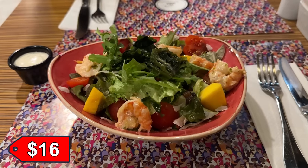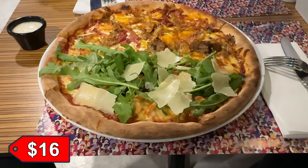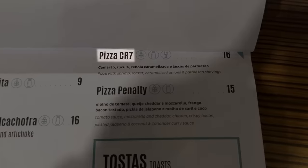Alrighty, I looked through the menu and they do have Ronaldo dishes. Let's go. So for $32, I've ordered the bowl CR7 and the pizza CR7. I actually did half pizza CR7 and half pizza penalty. Let's try the first one. Wow, this is much better than Messi's. Let's try the next dish.